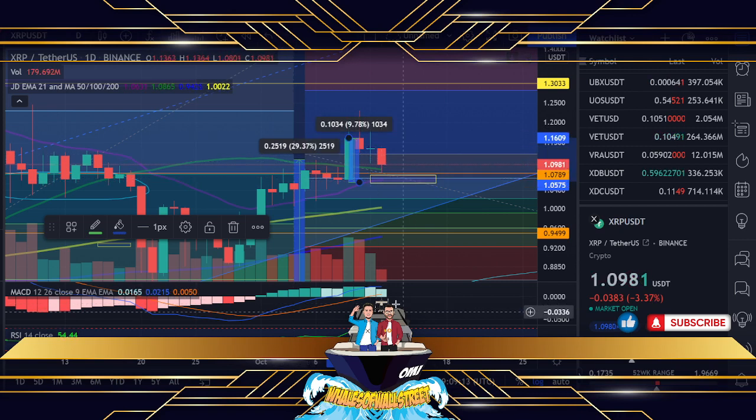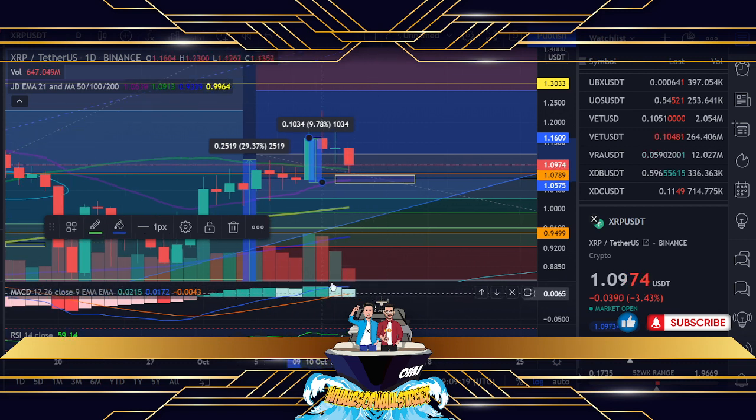You see that on the histogram here. The volume has slightly decreased, but the income is still coming in, and the MACD is slightly narrowing today, but that's understandable. Look at the last 3 days. So I'm not majorly worried.